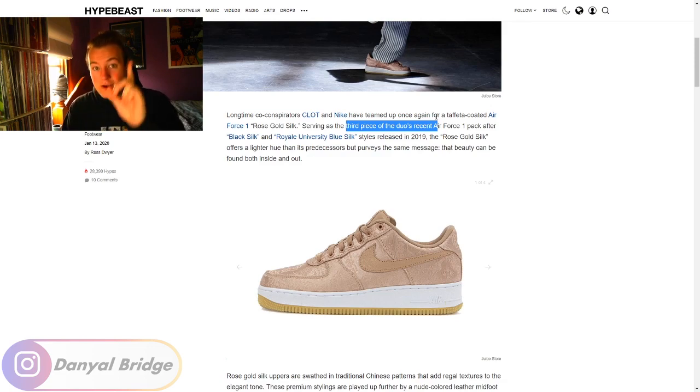I love the emphasis on recent, because if you were to go over the past 3 Air Force One releases between CLOT and Nike, it's all within less than a year span. You know, it's within the last 12 months. The first and second collaborations are obviously well out of a 12-month sphere, because the second ever released pair, the white pair, came out in 2018, well over a year ago. Then the first ever pair came out in 2009, well over a decade ago.